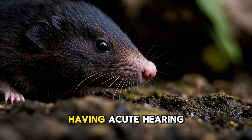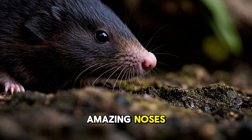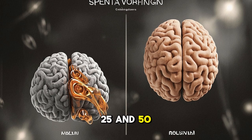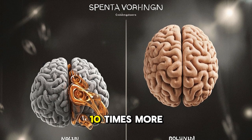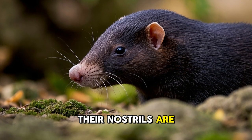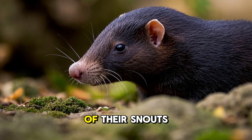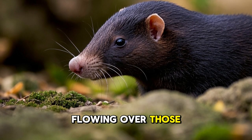In addition to having acute hearing and sensitive touch, moles also have amazing noses. They have between 25 and 50 million scent receptors in their noses, which is around 10 times more than we humans have. Their nostrils are also located at the very end of their snouts, which allows them to get a lot of air flowing over those receptors.